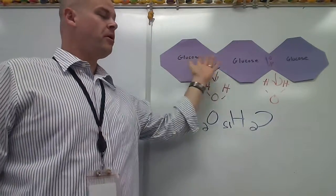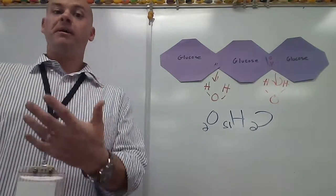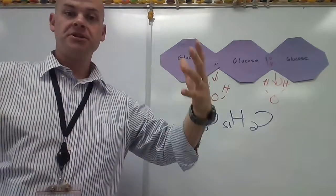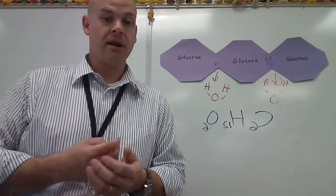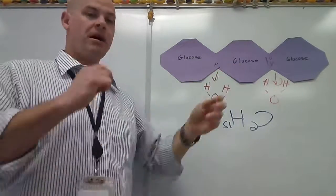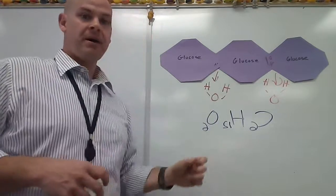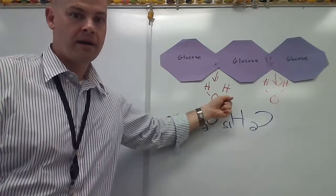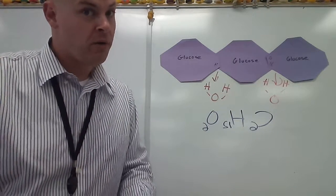The greatest function of a carbohydrate? Energy, energy, energy. That's why you have pasta parties. You have a pasta party so you can gain as many carbohydrates as you possibly can before the game or whatever it may be, before the run. Try to pop off these sugar molecules one after another. The more you pop off, the more energy you get. How do you get them to pop off? Drink water.